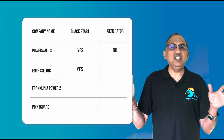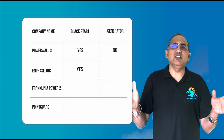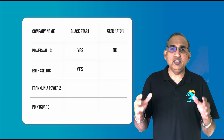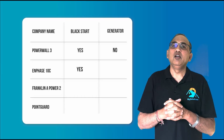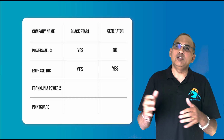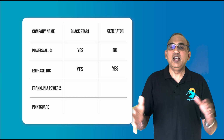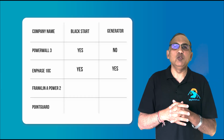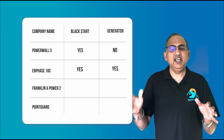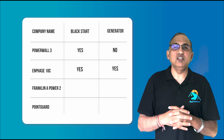Enphase IQ10C, again, very robust black start via their IQ8 microinverters. They have sunlight jump start, so they're way ahead in the game compared to the others. Generator integration is also excellent. It's through their system controller, which is integrated now into their IQ box on the outside of your wall. You can run solar and the batteries simultaneously, and they work together very well, better than many of the other systems.